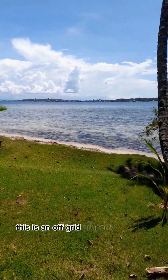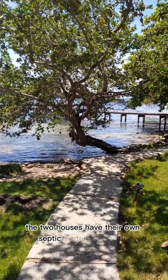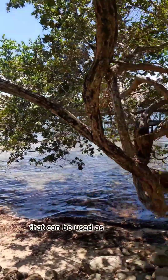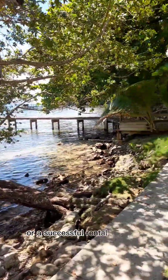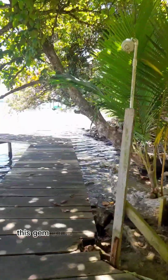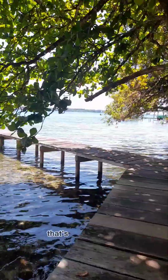This is an off-grid property with rain catchment system. The two houses have their own septic system and tanks. This is an amazing property that can be used as a family compound or a successful rental property. If you've been searching for your dream home, this gem could check all your boxes, with the owner willing to finance. That's it for the tour.